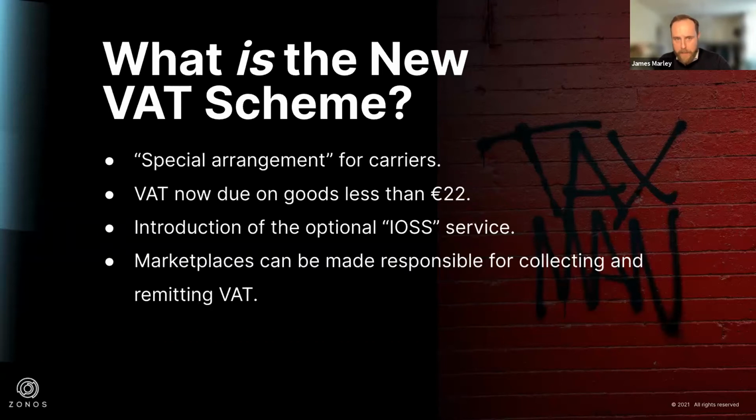Now, why have I done that? Well, the UK VAT scheme, which we just mentioned, was mandatory from the 1st of January for all goods under 135. You had to register with HMRC if you're shipping goods under £135 into the UK. The EU system is not mandatory. It's not compulsory at all. iOS is in fact optional.